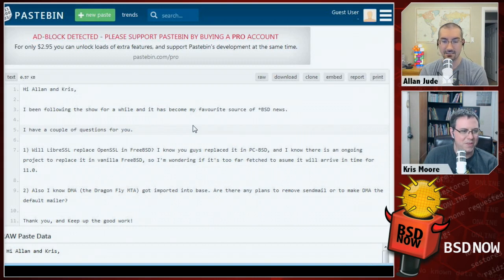And secondly, he says the DMA, or Dragonfly Mailer, has already been imported into base. Yes, Baptiste pointed that out after last week's show, that he had actually already imported DMA into FreeBSD's base. As far as any plans to remove Sendmail and make DMA the default mailer, I think Baptiste ran out of time to work on that, but if someone else would like to pick it up, I'm sure he'd be willing to share his notes.